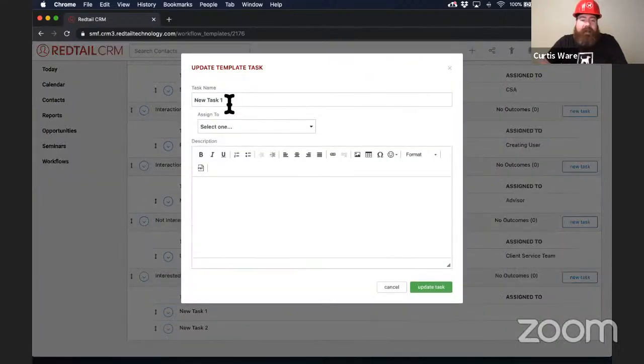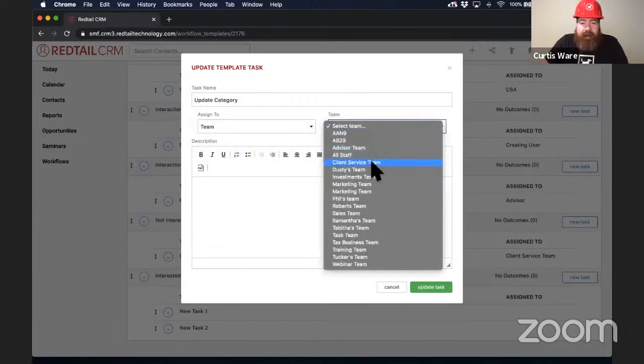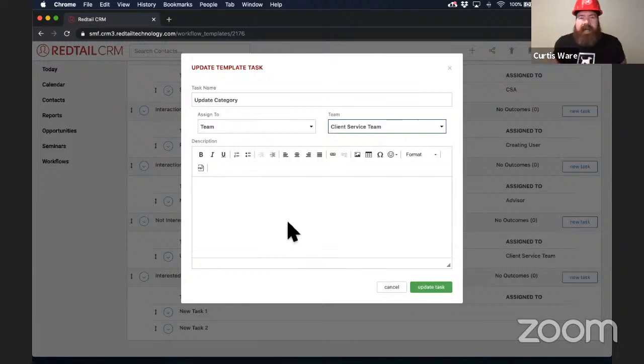Now, again, you can have multiple tasks. To me, it's easier to think about the grocery store: it doesn't matter if I change the contact category first or schedule the meeting. Either or, it doesn't matter what happens. The goal is I need to do both before I can move elsewhere. Category, we're going to just do this last one. And in this case, I'm assigning it to a team. Any updates to the contact can always be assigned off to a different team.